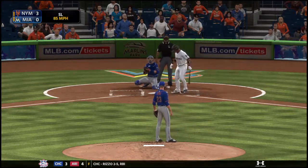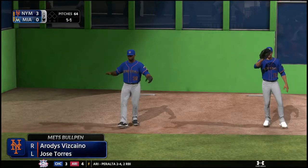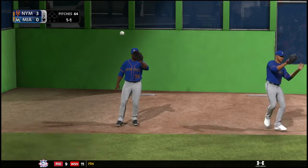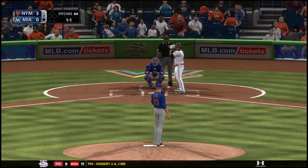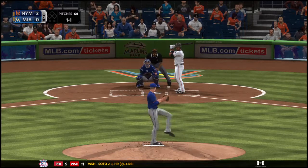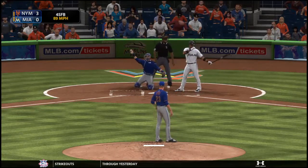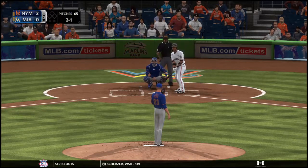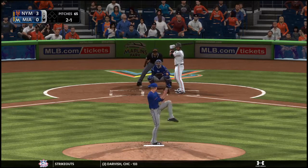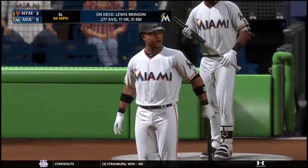Outside for a ball, 1-1. Action in the Mets bullpen now. It's both a lefty and a right-hander that start to throw. So 1-1. There's a fastball that misses. And a slider runs in on him as he has to lean out of the way.